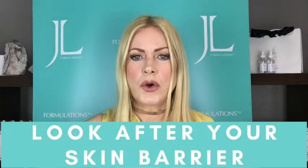Stop annoying your skin barrier. So, I talk about your skin barrier like your shield on your skin. We call it the protective barrier, acid mantle, but let's think about this outside layer. The outside layer of your skin is called the epidermis, and the top part of it is called the stratum corneum, and basically you've got oil that comes up through the oil glands onto the surface of the skin to really protect the skin.